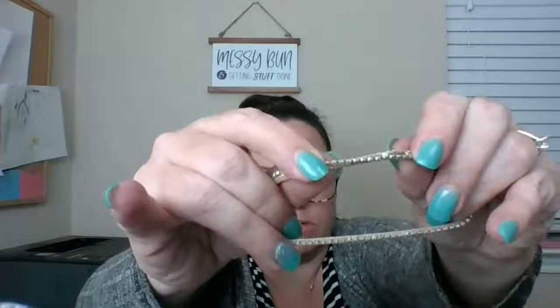Crafting lot. This just says RK. I don't know what RK is. It's some kind of mesh chain with this rhinestone on the outside. I'll have to look up what RK is. I don't know that one.